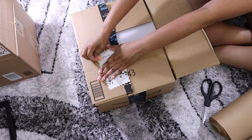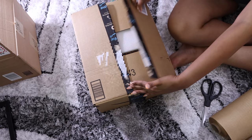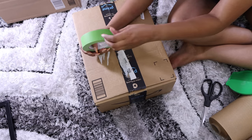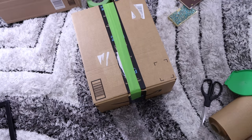And I secured all my boxes with masking tape. Masking tape is so much easier to use than, say, cellophane tape, because you can rip it by hand. There's no muss, there's no fuss. It's not overly sticky, but it still holds your boxes tight and secure. And you're able to write on it.